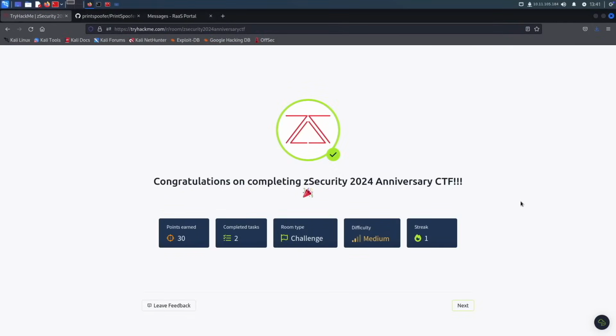I hope you enjoyed diving into the world of ransomware groups and seeing how even small mistakes can expose critical vulnerabilities.